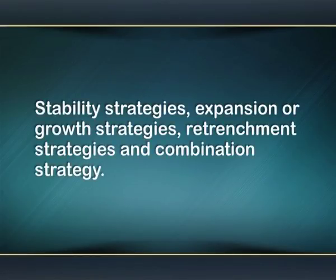The generic alternative strategies for SBUs. After environmental scanning based on the strategic intent, the strategists of SBUs formulate the following alternative generic strategies. They are stability strategies, expansion or growth strategies, retrenchment strategies, and combination strategy. Let us discuss them in detail.